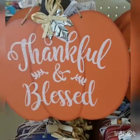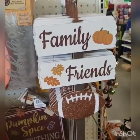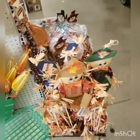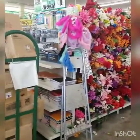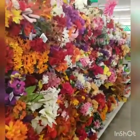I have this pumpkin. And I bought this sign this year. I just love it. Family Friends Football. Here's more yard stakes, scarecrows, boxes. We have the fall flowers.